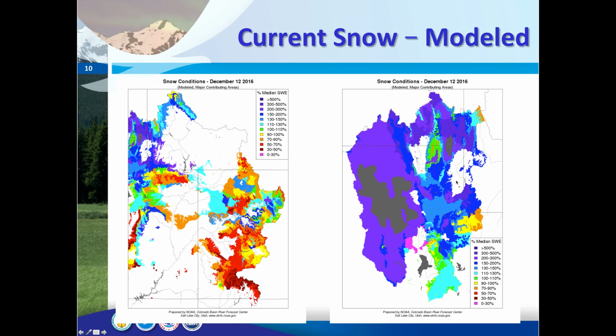The Great Basin's off to a great start. We're seeing above average snow conditions throughout the Great Basin. Again, very early on in the season, but it's a very promising start for water supply in the Great Basin.